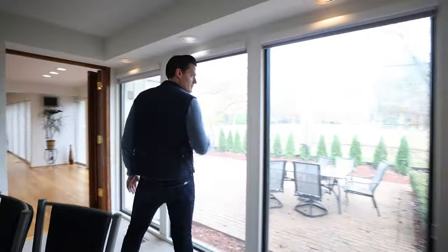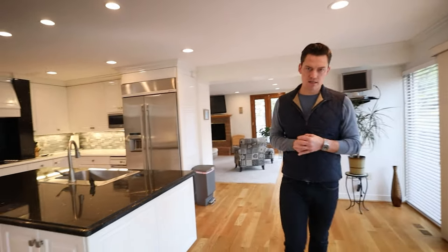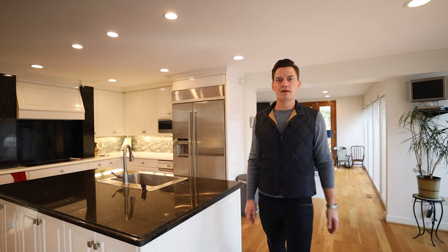Huge windows overlooking the backyard. Wonderful kitchen. At $143 a square foot, this represents an amazing price point. You can build equity, do some updates into this property, and you can easily get close to 200 a square foot, which puts you right about 850, 900 on the value.